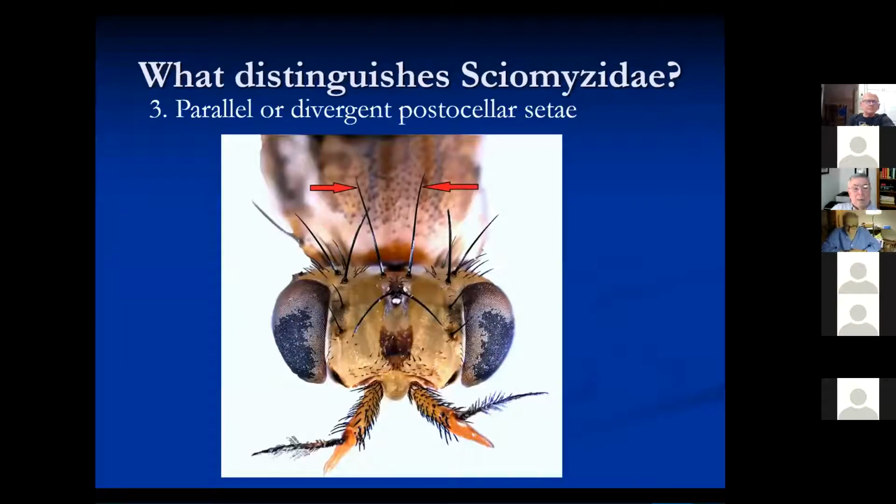The third way to tell them, especially if you're looking at trays of unidentified specimens and you wonder if it's a sciomyzid, you see these two long setae or bristles. In Sciomyzidae, these are always parallel or divergent. They're never convergent or cruciate, which means crossed.